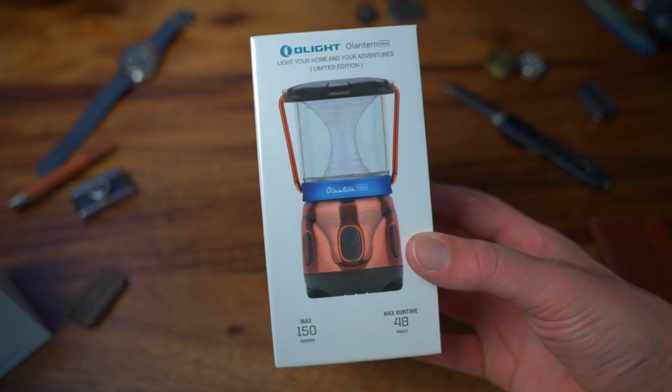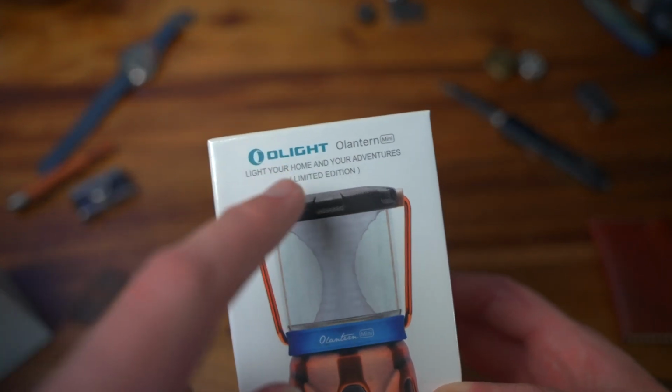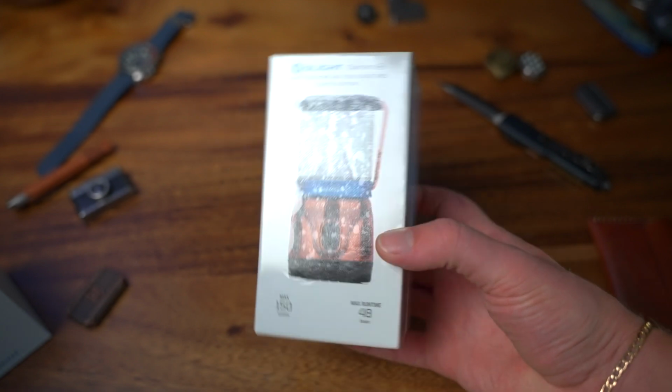And a really cool thing with the O-Lantern Mini is we have this really limited edition copper one, and I didn't want to open it because I didn't want to spoil it for if one of you guys want to get it. I didn't want to unbox it and do all this stuff and shove it back in. So if you guys do want the copper one, that's available as well.